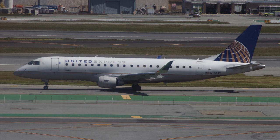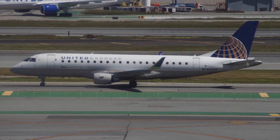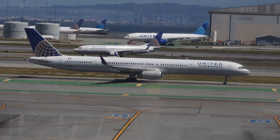Nice to see an Embraer E175 from United Airlines, and yeah, interesting operations out of SFO. There's a lot of them in SFO. It's one of their United hubs, so we'd like to see these E175s at SFO operating all these amazing regional routes.